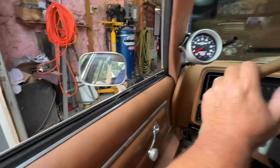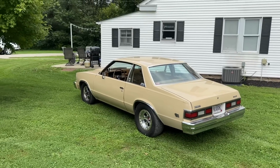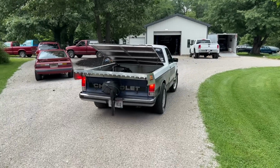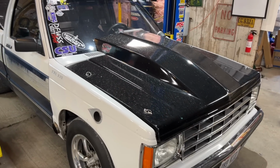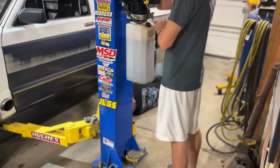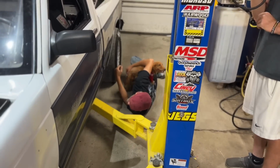She brought that stuff back to the shop just about the time Billy showed up, and he wanted to bring his S10 in the garage to work on the rear suspension for a few minutes. So I backed the Malibu outside and we pulled the S10 in. We've noticed the last couple of times we've had the truck on the lift that when we set it down, the rear suspension seems to be bound up a little bit. So Jeremy and Billy put it on the lift and took a look at everything.